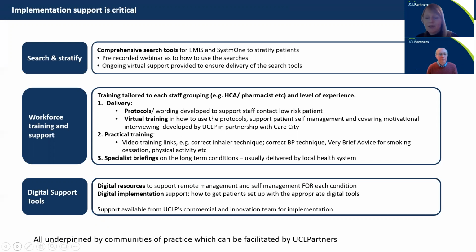As Matt outlined, we've identified the wider roles within primary care who can support the delivery and management of care. And aware that for some people, this might be a new way of working, we've developed a complementary workforce training package that sits alongside it.